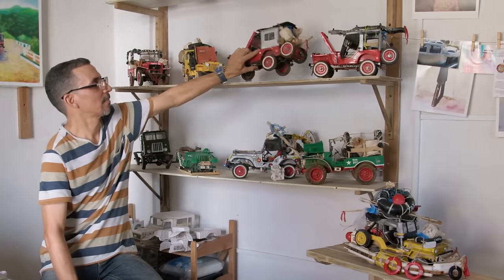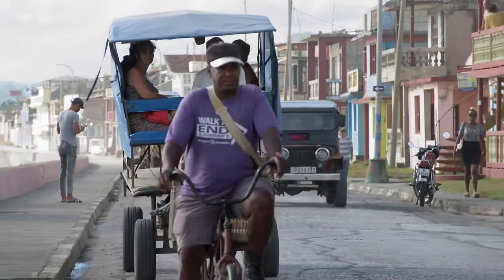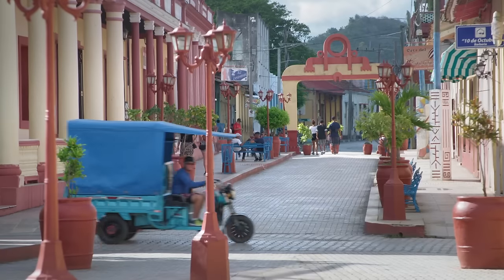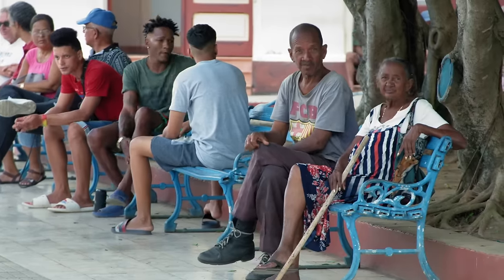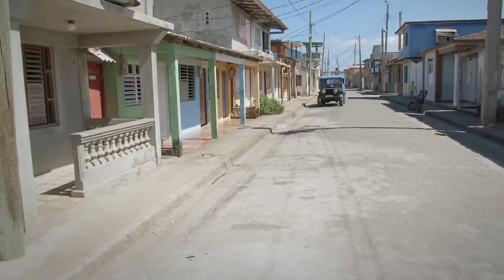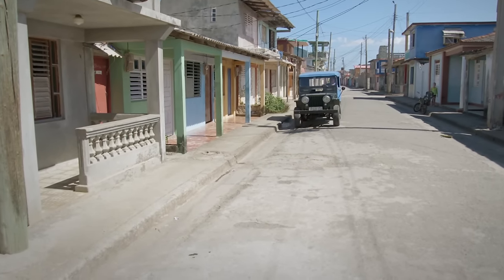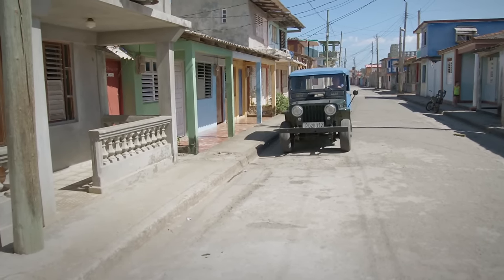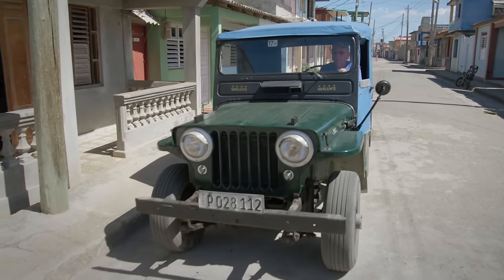Because of his ability to depict these vehicles as realistically as possible, he's showing us everyday life in Cuba. American cars stopped coming into Cuba at the end of 1959. But Cubans have done an incredible job of making these cars survive.